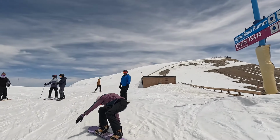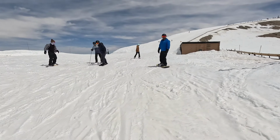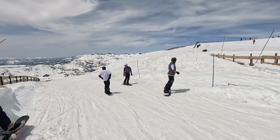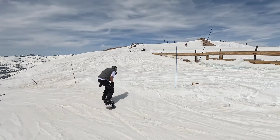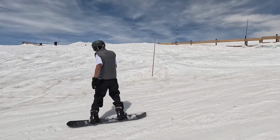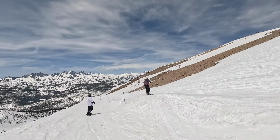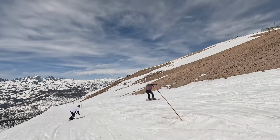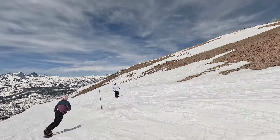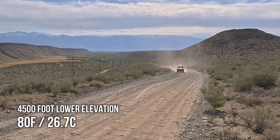Here is day number 1, a day on the slopes at Mammoth Ski Resort in California. I had 5 days off from work, and the goal was to snowboard for 4 days and create this EcoFlow Wave 2 launch video. It's apparent that these snowy mountains are going to be cold, but we do dip down into lower elevations where on one day the temperatures got to 80 degrees.